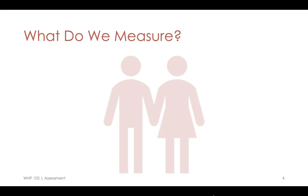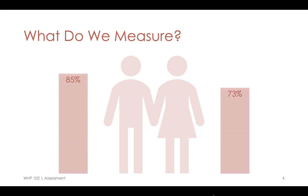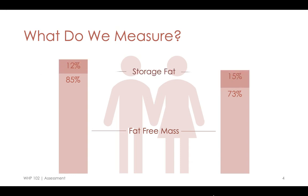When we are assessing our body composition, we attempt to estimate our fat-free mass versus our fat mass. Fat-free mass is made up of muscles, organs, the immune system, bones, connective tissue, and body water. Males and females differ in how much fat-free mass they have. But in a typical adult, about 85% of male and 73% of female bodies are made up of fat-free mass. Excess fat is stored in the body's cells until it is needed for energy. About 12% of male and 15% of female bodies are made up of storage fat.